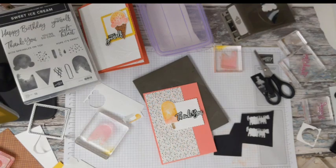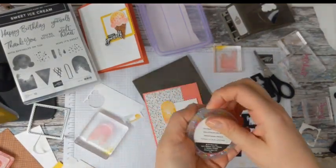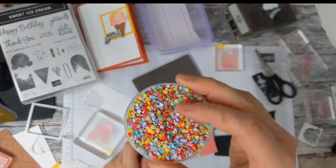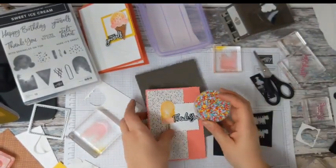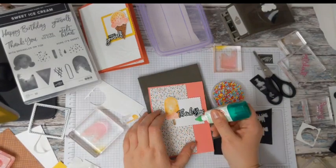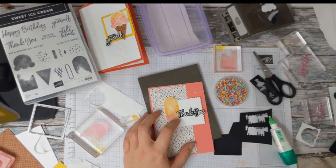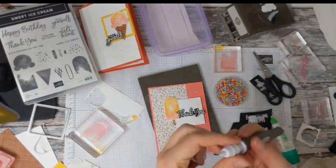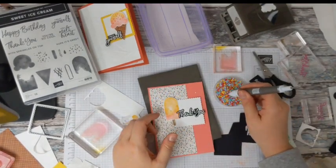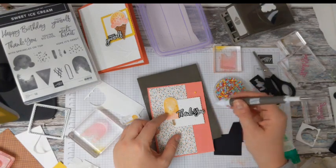Now we have here the ice cream corner sprinkles, which are pretty fun. I think I read yesterday there are about 1,500 of them in this little pot. They've got a really nice little texture and they're really useful for just adding a few little embellishments here and there. So the best thing to pick them up with is your pick tool with the putty in the end. So just choose the colours that you want and just pop them on.